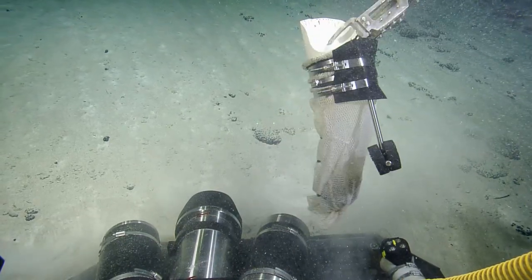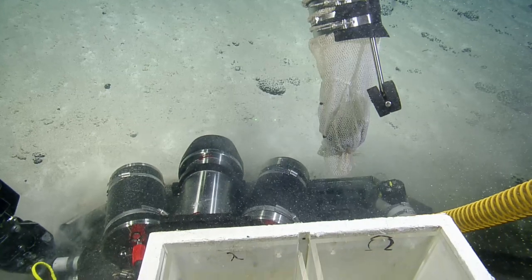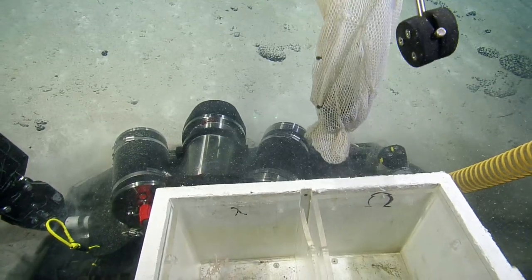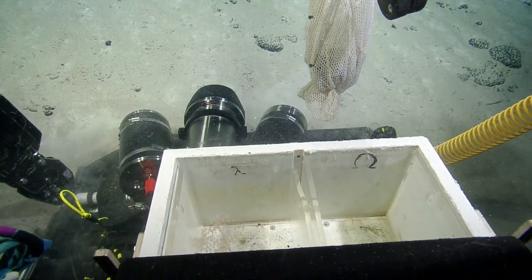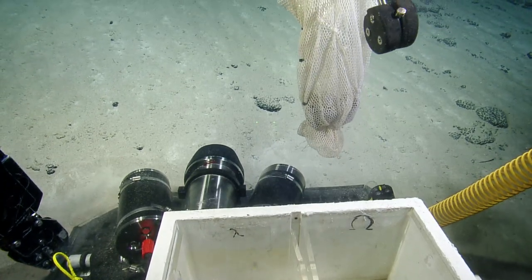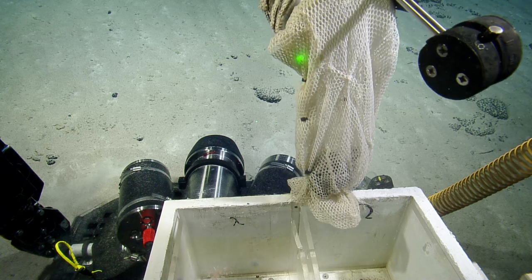So we do have two ROVs that we are currently using right now. The one that is collecting that sample is Hercules. Hercules has pretty much all of the equipment for collecting the samples and the lights to see everything and the fancy cameras and all that stuff. But there is also Atalanta. If you take a look on the second screen, it's the above view of Hercules, and that is coming from the second ROV, Atalanta. It's kind of like Hercules's smaller sidekick.